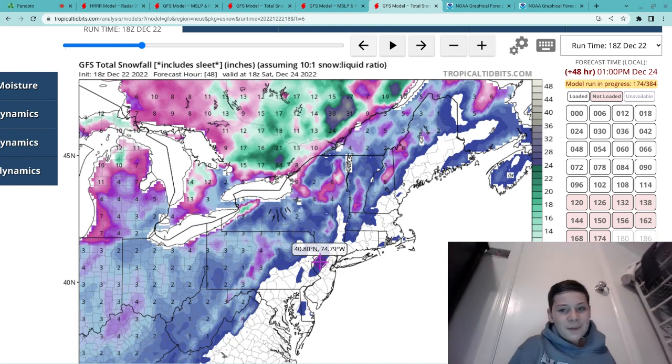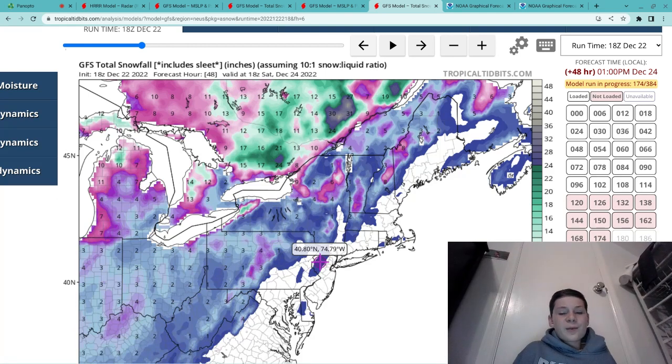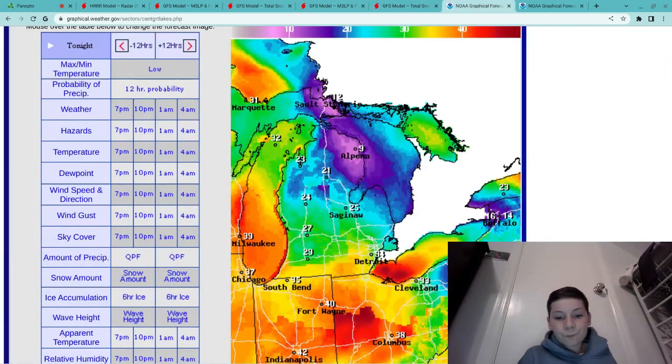Probably gonna top off in most areas. Gonna average probably 3, 4, 5 inches of snow. It's really not bad snow for the Northeast. It's really the winds and the flooding and the rain. That's pretty much the story for the Northeast.